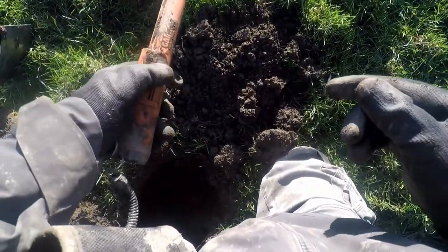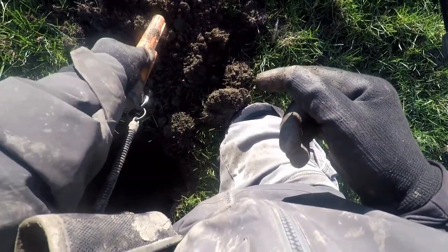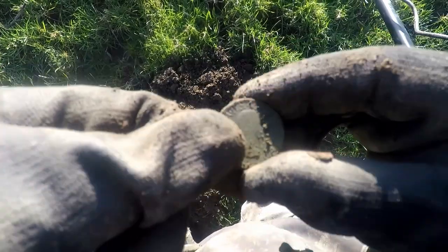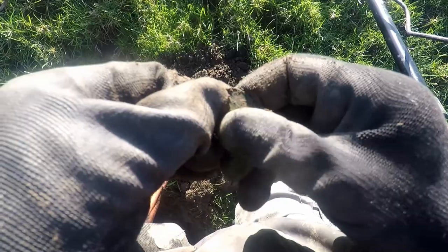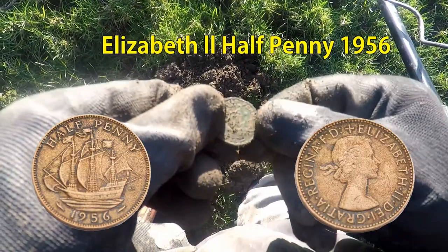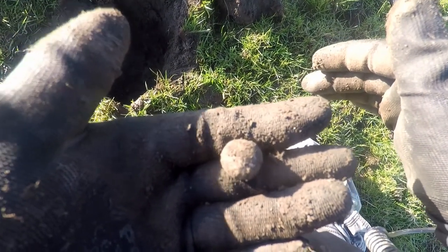Oh, we've dug it out. There you are. Right, it's Elizabeth II, half penny. Like a ship apenny. It was only her and her dad had that, I think. There you go. If that hits you, you'd be very, very unwell. Very unwell with one of them.